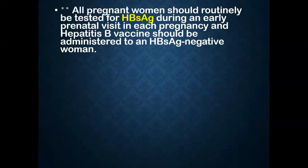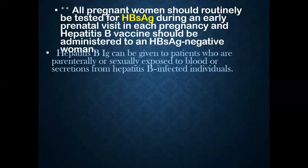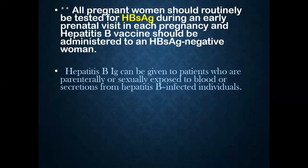All pregnant women should be routinely tested for hepatitis B antigen and antibodies during the early prenatal visit in every pregnancy. And hepatitis B vaccine should be administered to women with negative immunity. Hepatitis B immunoglobulin can be given to patients who are parenterally or sexually exposed to blood or secretions from hepatitis B infected individuals. So if she had contact or exposure and we suspect that this lady may have the infection, we can give her the hepatitis B immunoglobulins, and during pregnancy it is safe.